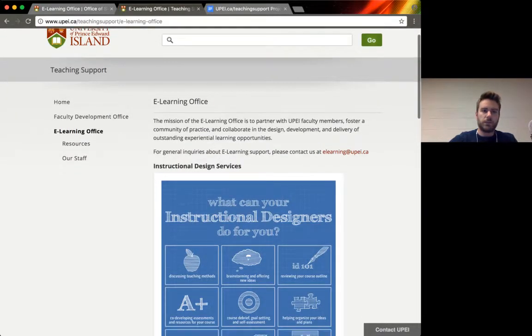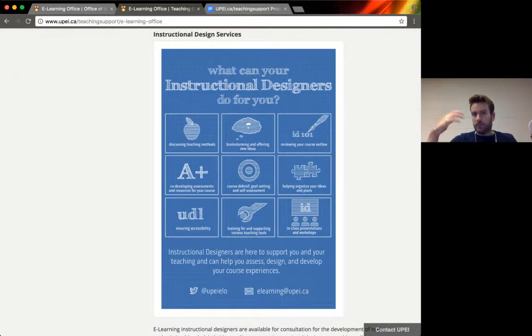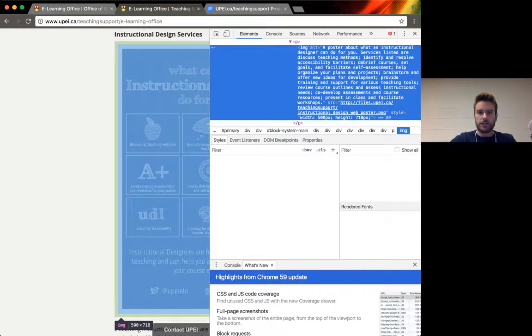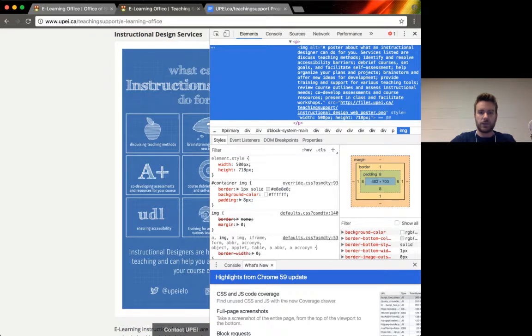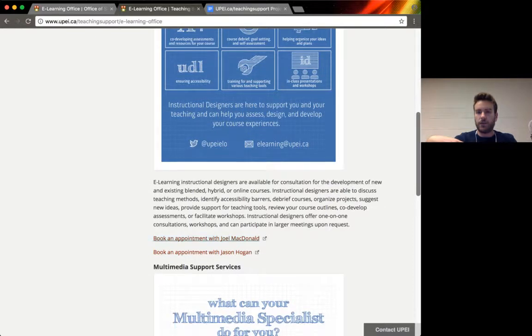So the e-learning page opens up. We have e-learning office resources and our staff. We start off with the mission for the office, general inquiries, with a link to our main email. These are the graphics that I made, just to be a little eye-catching. If we go into inspect elements, I've added alt text for the images so that it will read what the services are, so we're not just relying on the image, as well as an introduction for what the instructional design role does.